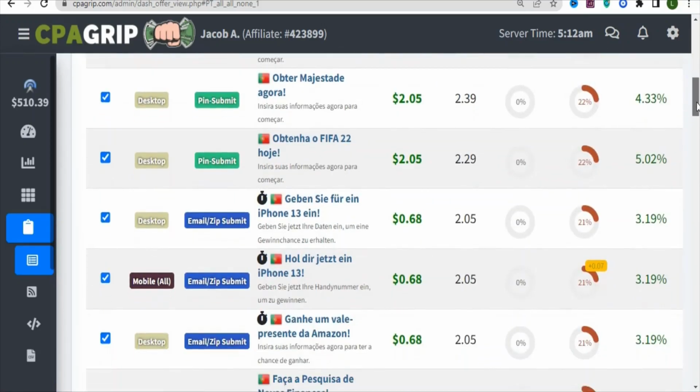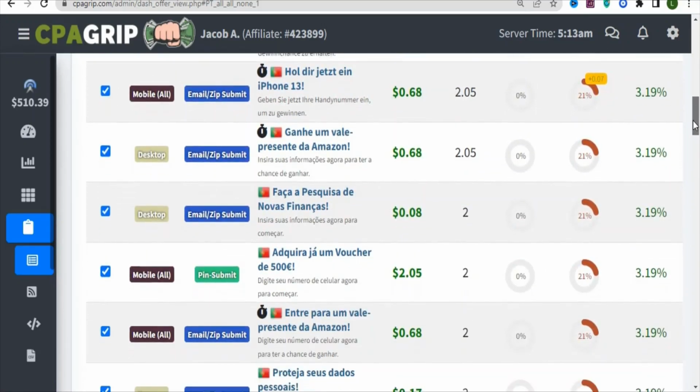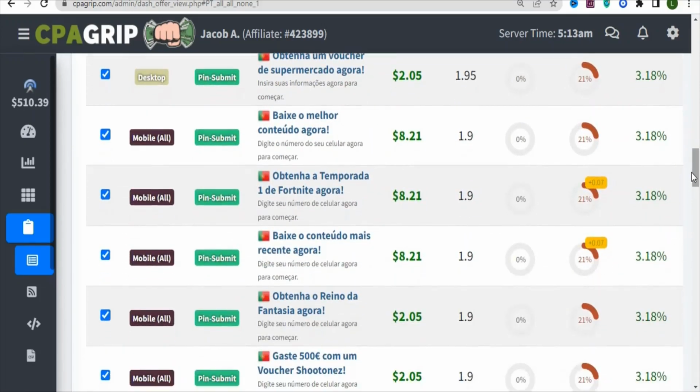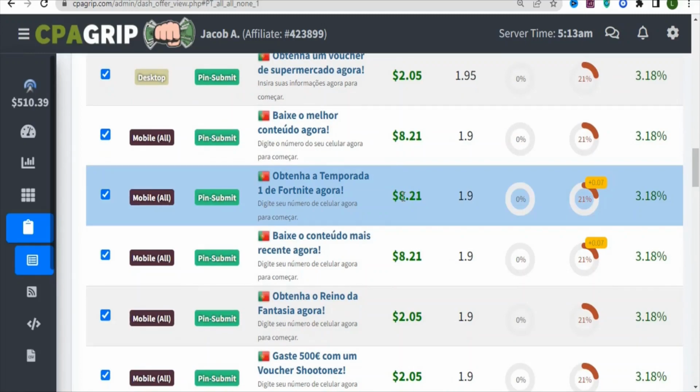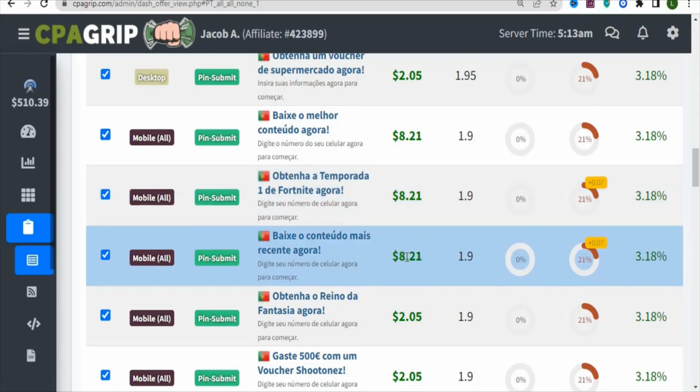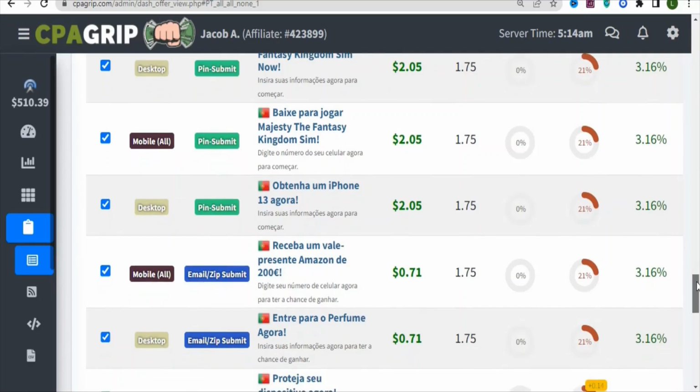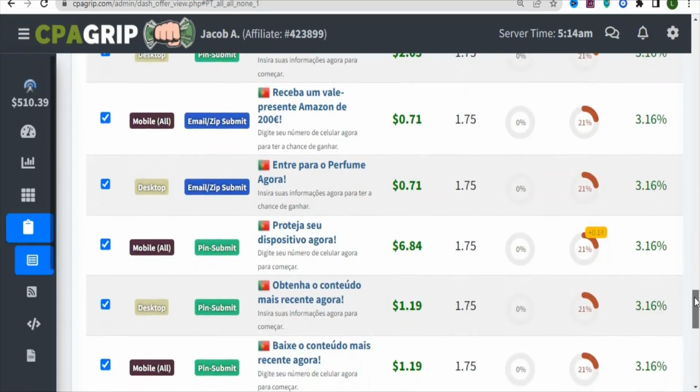As I scroll, you can see there are a lot of different offers that you can promote to people in Portugal so that you can be earning money on this platform. You can see this one right here. If you are able to get people to enter their mobile numbers to receive a Fortnite game, you are going to earn $8.21. They don't need to buy anything. They just have to enter their mobile numbers and you are going to be earning this amount. You can see this one right here, $8.21. You can see this one right here, $2.05, and many more. There are a lot of different offers that you can promote to people in Portugal.